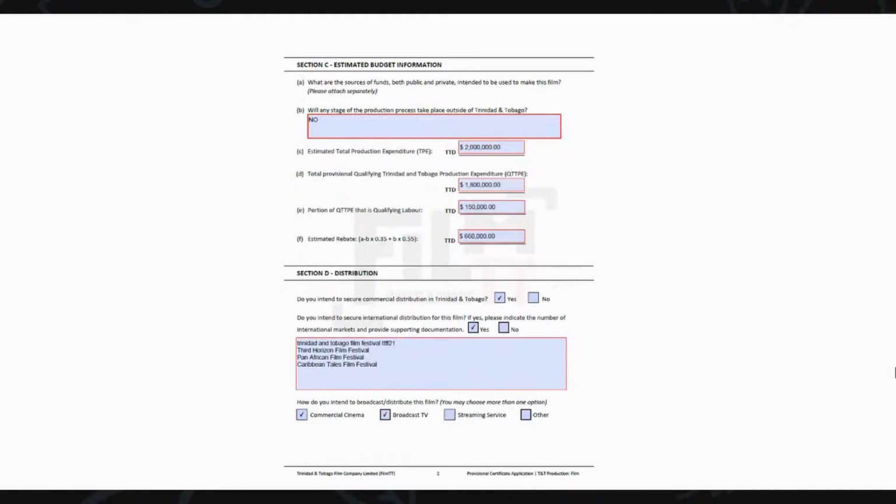And from the balance, after you take out the non-qualifying, you could say, okay, this is my QTTP, right? The portion of the 1.8 million that is qualifying labor is basically how much money in total you spent paying labor. You spent $250,000, you put it there, and then you calculate the rebates. So your next slide is actually how to calculate the rebate itself, so we're going to move to that.